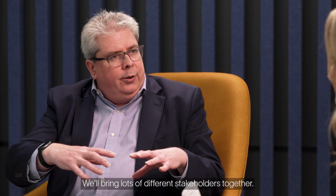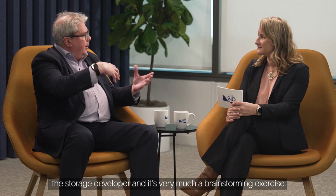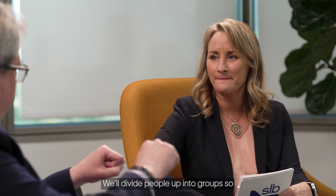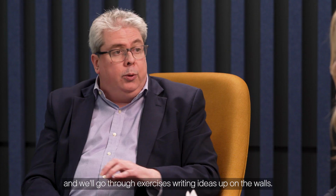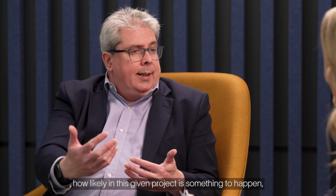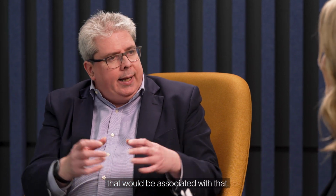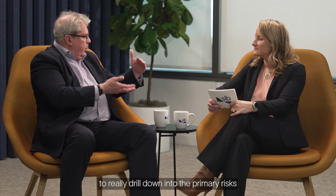We'll bring lots of different stakeholders together. This could be financial, legal, economic people from within the storage developer. It's very much a brainstorming exercise. We'll divide people up into groups so that we have different viewpoints, and we'll go through exercises, writing ideas up on the walls. From there, we'll really go through how likely in this given project is something to happen, and if it did, what is the level of severity that would be associated with that. So from there, we can start to really drill down into the primary risks that we would be concerned about, either technical or economic risks.